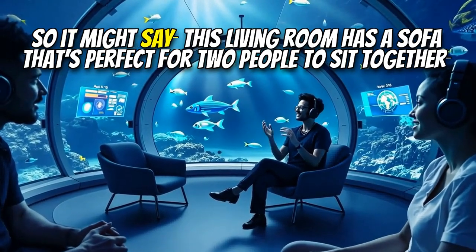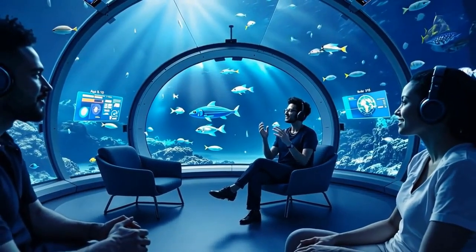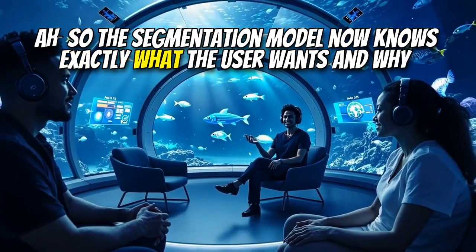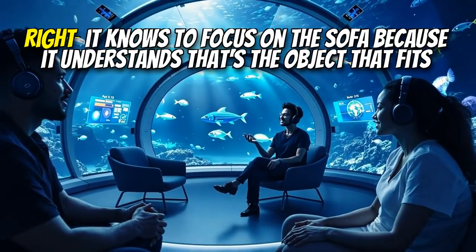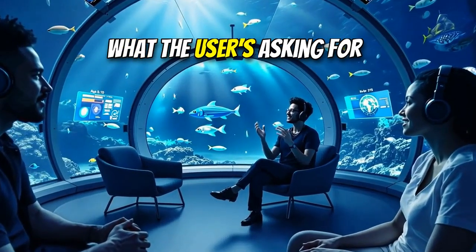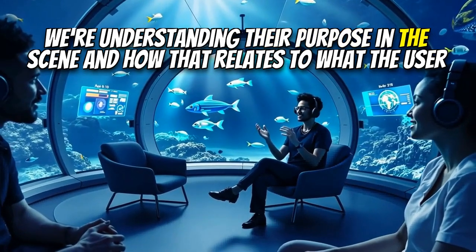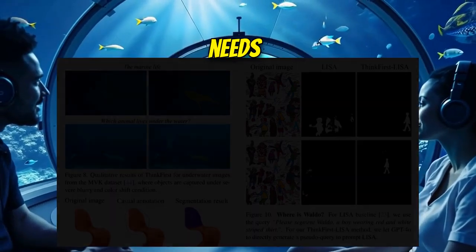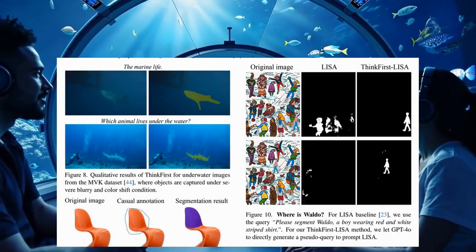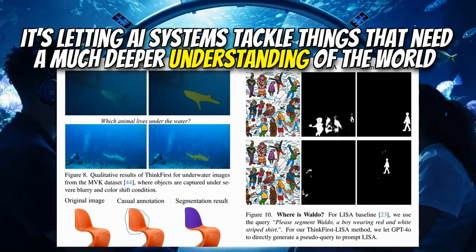So it might say, this living room has a sofa that's perfect for two people to sit together. Segment the sofa. So the segmentation model now knows exactly what the user wants and why. Right. It knows to focus on the sofa because it understands that's the object that fits what the user's asking for. So we're not just recognizing objects anymore. We're understanding their purpose in the scene and how that relates to what the user needs. Yeah, that's the power of ThinkFirst. It's connecting seeing with understanding. It's letting AI systems tackle things that need a much deeper understanding of the world.